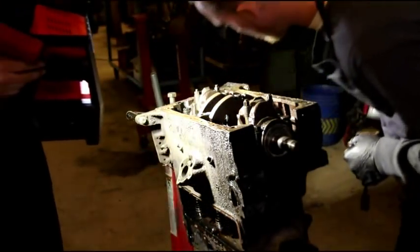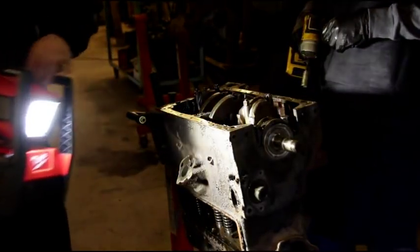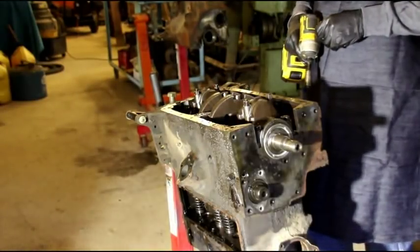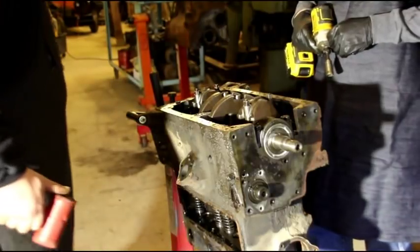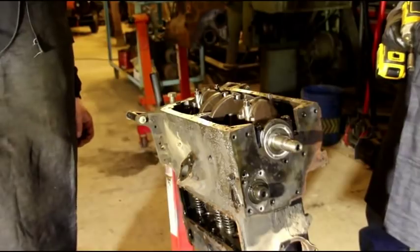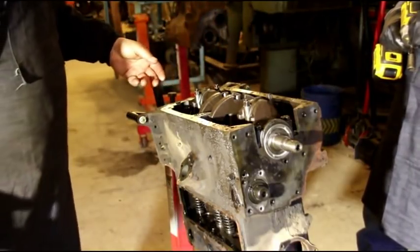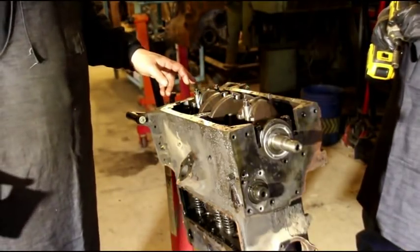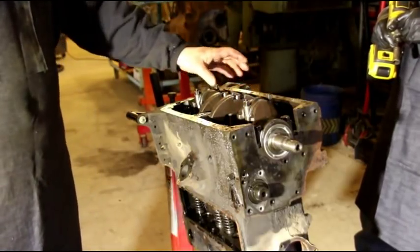Your connecting rods are built in such a way where number 1 and 3 are interchangeable, and number 2 and 4 are interchangeable. The oil hole on the connecting rod faces away from the cam. So you couldn't take a number 4 and just twist it, because then the oil hole would be in the wrong place. So 1 and 3 are the same, 2 and 4 are the same. Don't mix them up. Make sure they're numbered. Keep the cap in the right orientation.